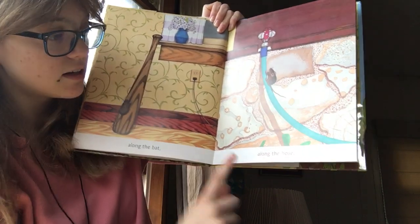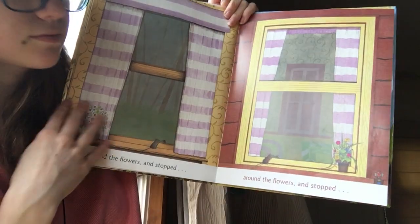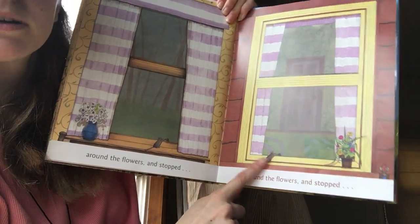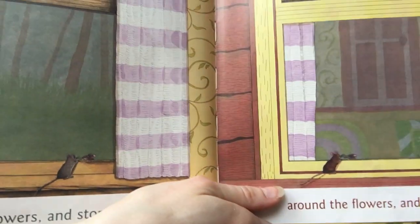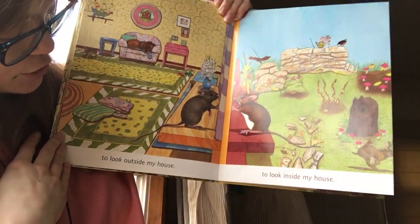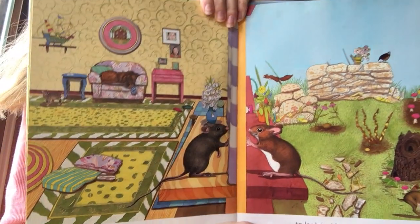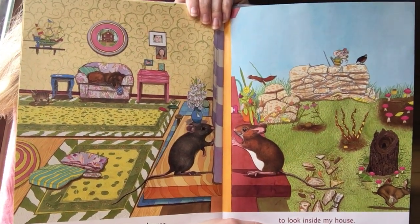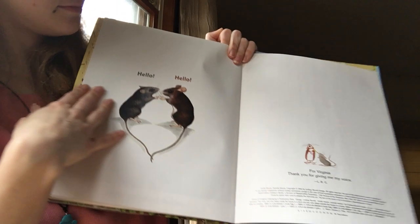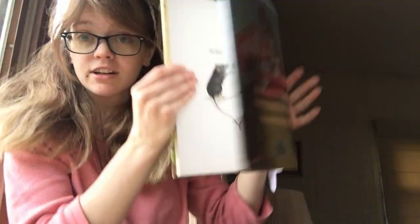Along the bat, along the hose. Around the flowers and stopped. Look, who do they see in the window? To look outside my house. To look inside my house. Our beautiful little mice looking in through the window. Wow, what beautiful pictures. Hello, they say. Hello. And that's the end of our little mouse story.